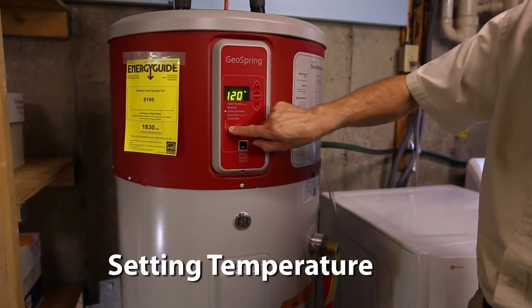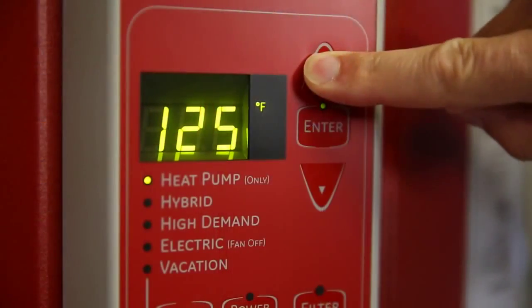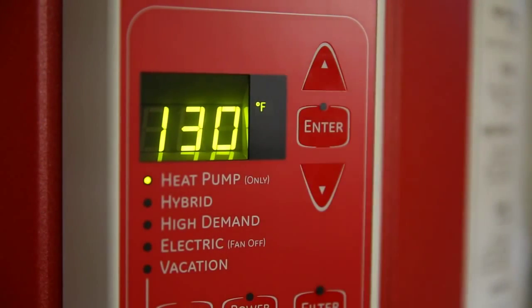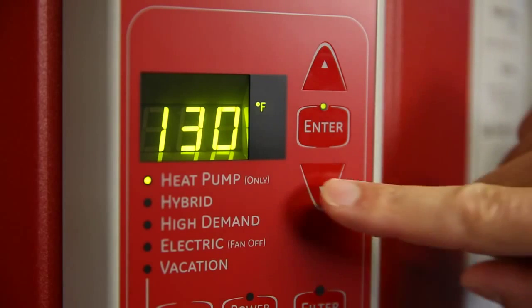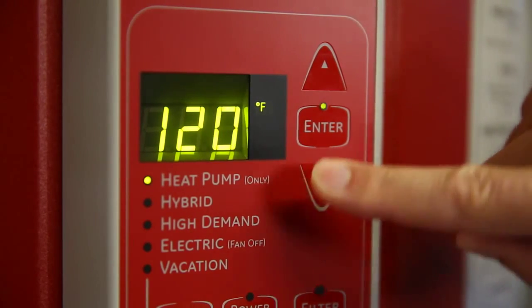Set the temperature according to your preference. In general, lower temperatures save energy by reducing heat loss from the tank. Higher temperatures allow the unit to handle more demand. High temperatures also increase the risk of scalding, so a common default setting is 120 degrees Fahrenheit. If you find you need more hot water, you can try increasing the set point.